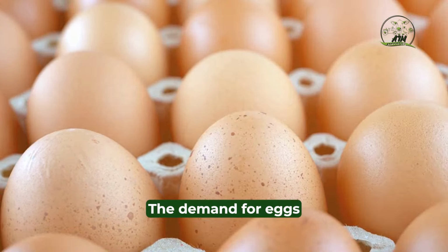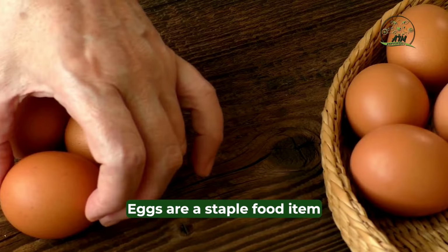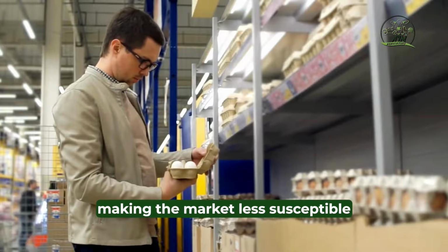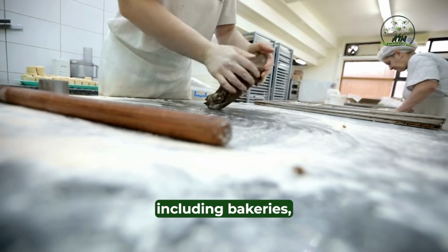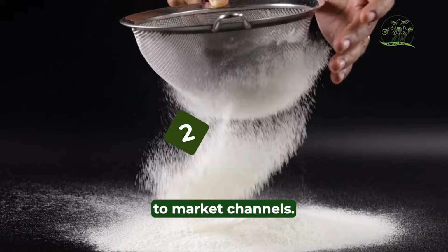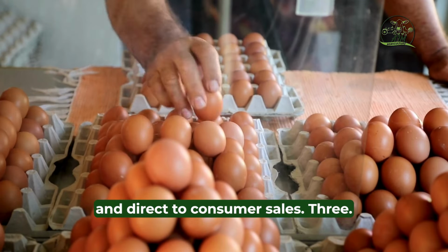1. Stable demand. The demand for eggs tends to be more stable compared to meat. Eggs are a staple food item consumed regularly by households, making the market less susceptible to seasonal fluctuations. Eggs are also widely used in the food industry, including bakeries, restaurants, and food processing, ensuring a consistent market. 2. Market channels. Eggs can be sold through local markets, supermarkets, restaurants, and direct-to-consumer sales.